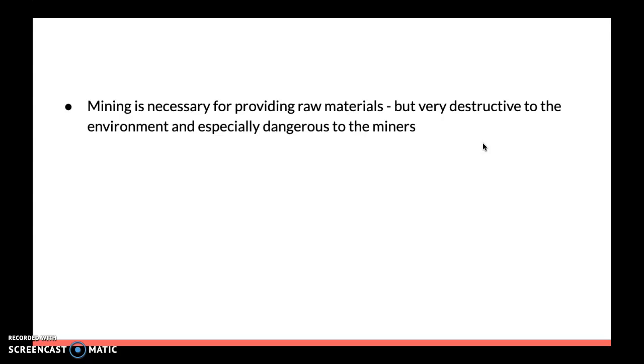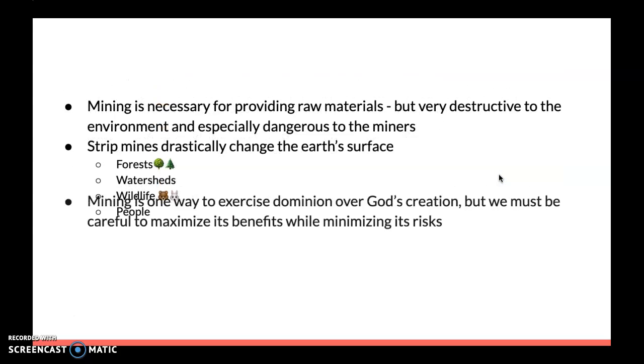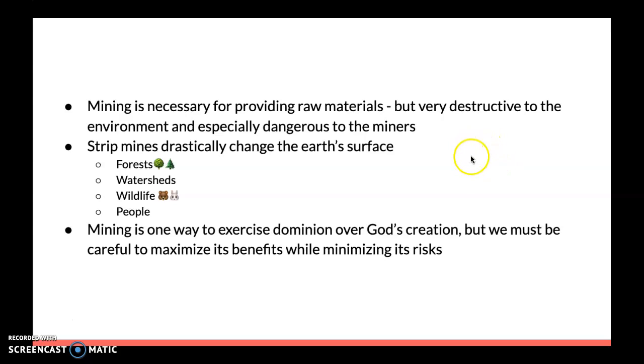Mining is necessary for providing raw materials, but also very destructive to the environment and especially dangerous to the miners. Strip mines drastically change the Earth's surface, such as forests, watersheds, wildlife, and even people. Mining is one way to exercise dominion over God's creation, but we must be careful to maximize its benefits while minimizing the risk.